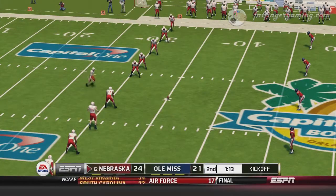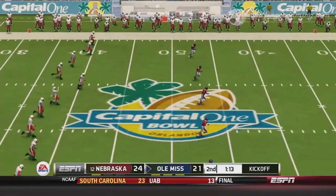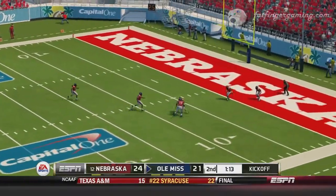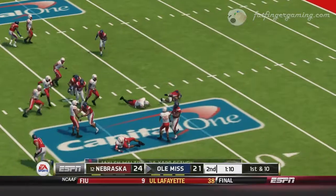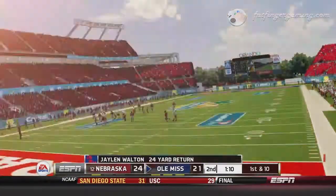Everyone's all lined up and ready for the kickoff. He sends this one deep. He's to the 20. Well, a high-scoring game. This one's been up and down the field.